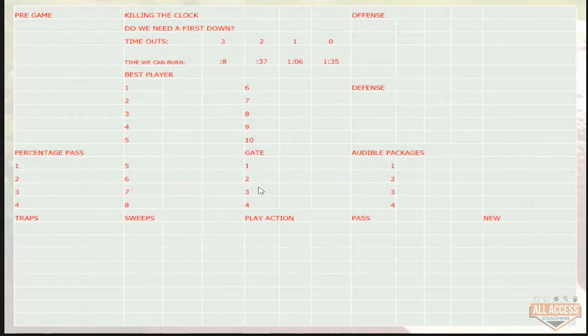What plays are we going to run out of gate? When you do your PAT, we line up in gate, don't do it a whole lot, but which 4 are we going to work that week? What are our audible packages that week? Are there dummy calls? Are there calls in which we're going to hesitate at the line of scrimmage and change those types of things?